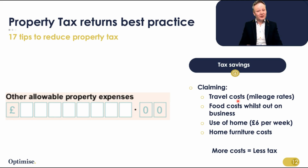How many people are doing that? There's so many other costs that you can claim. Use of home furniture costs. Home furniture costs, I did this on my previous video, I didn't correct it here. What I mean by home furniture costs is not your 72-inch LCD TV or your Omega TV or whatever it is. You can't claim home furniture. It's to do with home office furniture. Okay, so you've got home office furniture. You can claim that on your tax return.